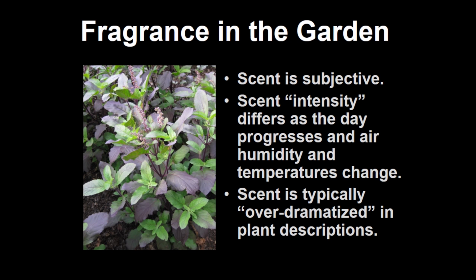Well, fragrance in the garden, first of all, scent is subjective. It's not fair to tell people you're going to like this smell or this is something you should strive for. We all have different feelings on flavors, as we do with fragrance. Scent intensity can differ as the day progresses and humidity and temperatures change. And scent is always over-dramatized in plant descriptions. Many times you'll see the tagline fragrant with an exclamation point, which might make it more interesting to purchase, but learn a little bit more about that fragrance, or better yet, take a whiff before you purchase. The image on the left is a holy basil, which has extremely fragrant leaves.